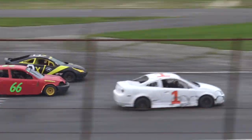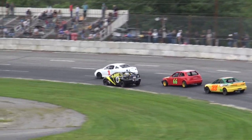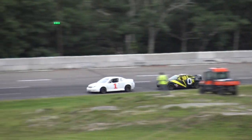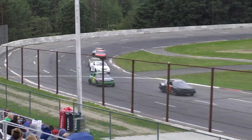He completes the pass on the outside. Farrington goes to the inside. All kinds of action for that third spot. So now we got Kyle Moore, your leader, followed by Doug DeGroat, Jeff Davis. Jeff Farrington in fourth. He's looking to sneak into the top three.